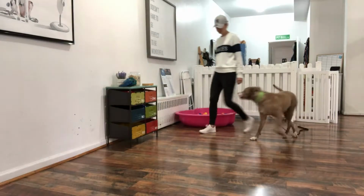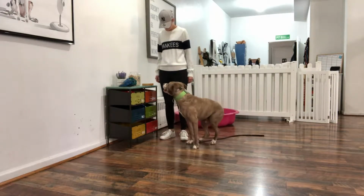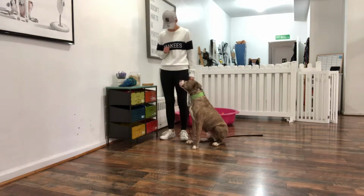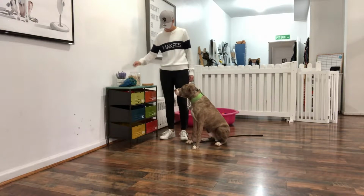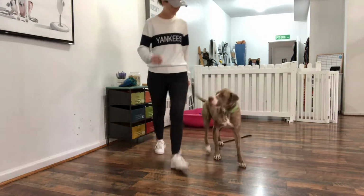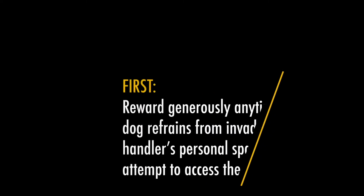Teaching a dog to wait politely to be offered treats, rather than assuming that all treats are theirs for the taking, paves the way for so many other life lessons we strive to teach our canine friends. We teach dogs how to be polite around food treats using two main techniques.